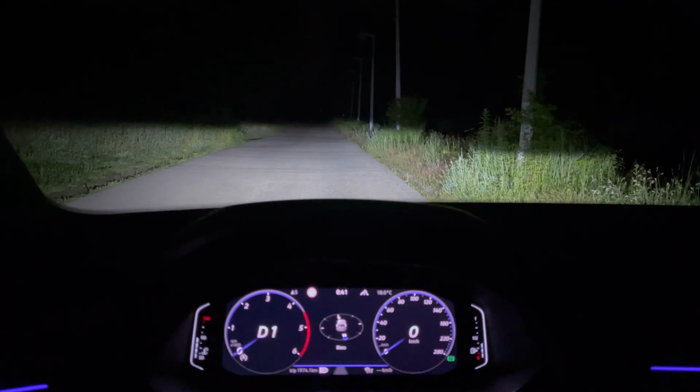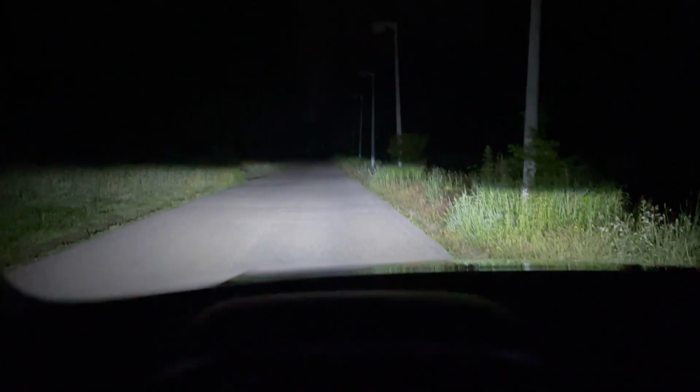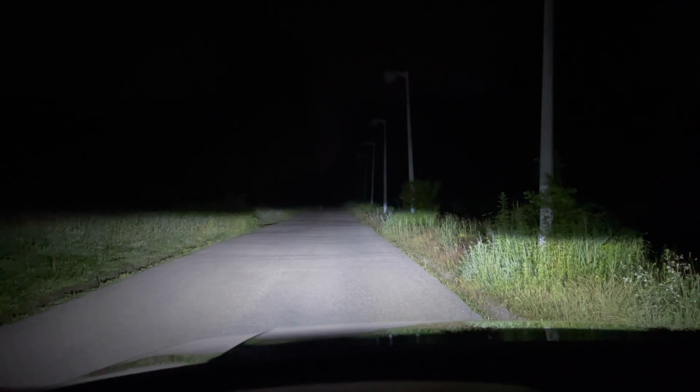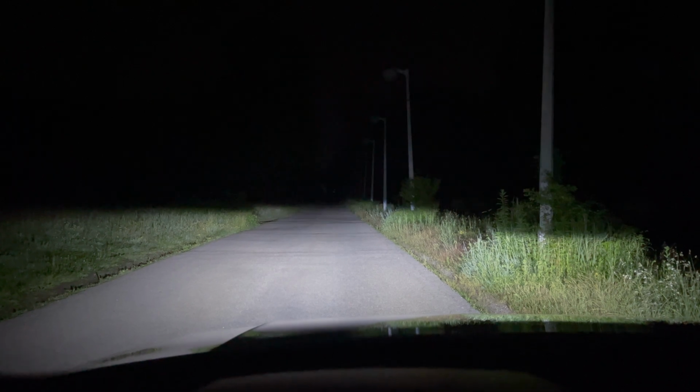I'm gonna pull the iPhone out. So here's the iPhone camera. Just gonna go a little bit forward, and you can see normal beam and then the long beam. So that's pretty solid.